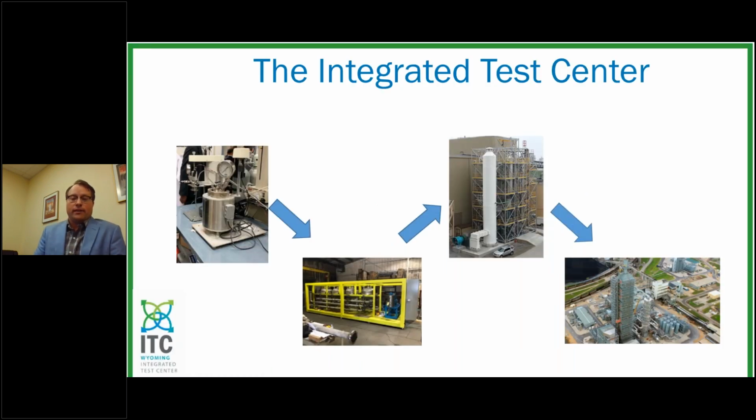So again, these scale-ups, starting on the left from a bench scale to a skid to a demonstration to full-scale commercial, and the one on the far right there is a picture of the Petra plant. So you start small and scale up, but you need places to do this.